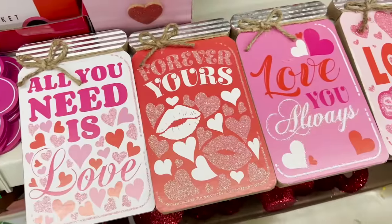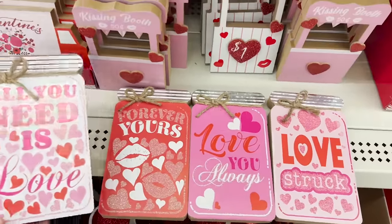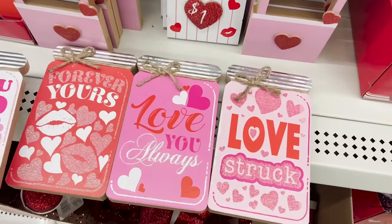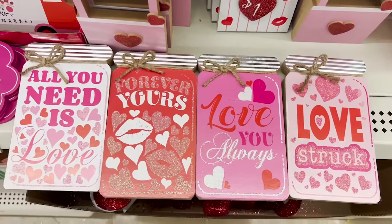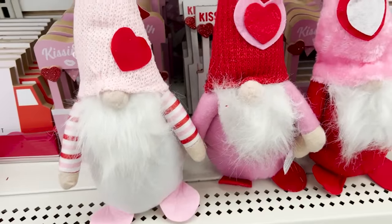Now they also did the mason jars. I have a question. Are you guys sort of over that look of the mason jar? They have four options. So if you love them, you may want to look for the one that you like the best. They also have these that are a good size for $1.25.